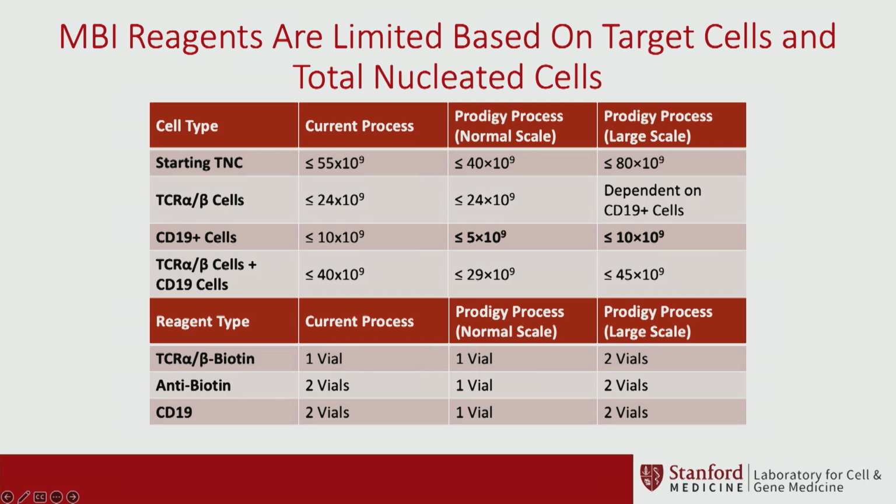In our current process right now, we load up to about 55 billion total nucleated cells per column or depletion to compensate for the limits of the Clinimax Plus. The pre-programmed TCR alpha beta depletion protocol that comes with the Prodigy has the option to run either a normal scale, which limits our starting TNC to 40 billion cells, or a large scale run that limits starting TNC to about 80 billion cells.